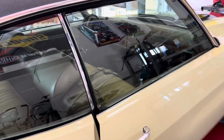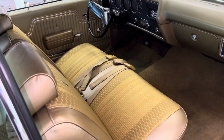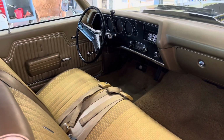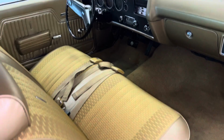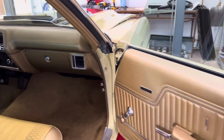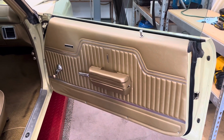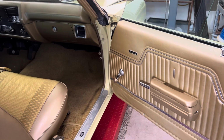And it's also very cool. It comes with a gold cloth bench seat interior. Those of you who don't know, gold was not available in a bucket seat. So if you have gold interior, it must be a bench seat. One really cool trait of this car is the door panels in the interior were changed so long ago that this stuff is USA 1 interiors.